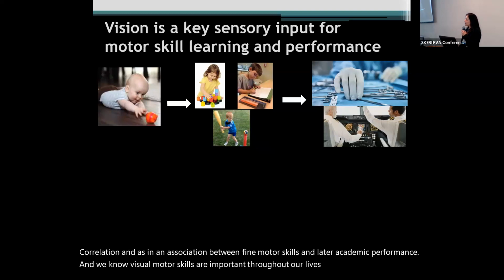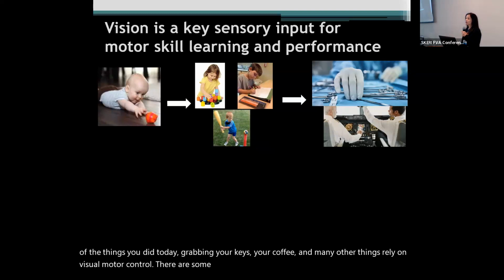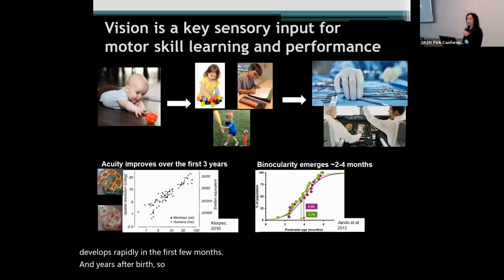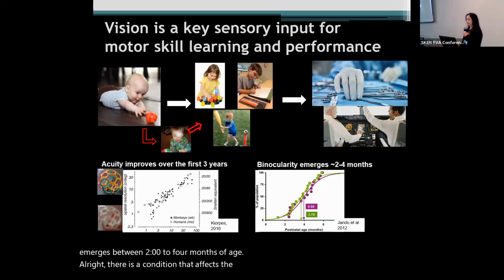If you think about it, a lot of the things you did today, grabbing your keys, your coffee, and many other things, rely on visual motor control. There are some professions that require a very high level of visual motor control, for example, surgical training. And as was already mentioned today, vision develops rapidly in the first few months and years after birth. This is an improvement in acuity, and binocularity in terms of stereopsis emerges between 2 to 4 months of age. There is a condition that affects the typical development, and that's amblyopia.